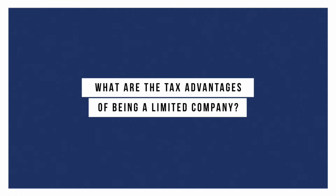does not offer. So I know you touched on some of those tax benefits already, but are there any other ones that you wanted to mention of being a limited company? Quite a lot of benefits of being a limited company, right?